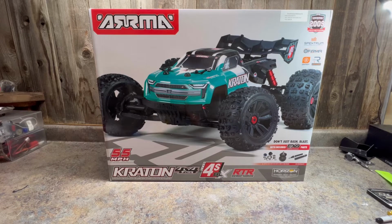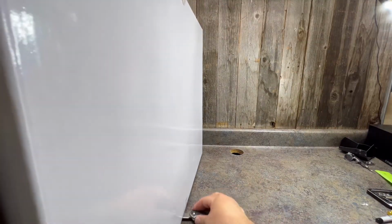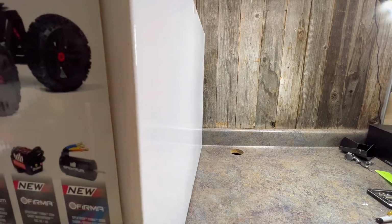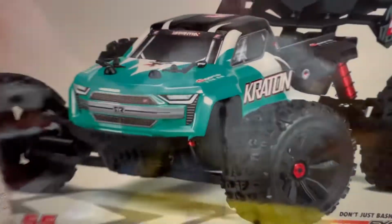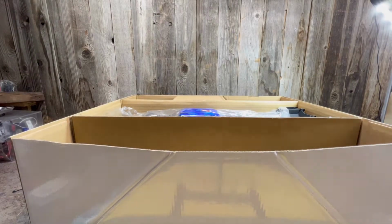The box, I will say, first impression, I automatically noticed that the box was not as big as maybe my brain thought it would be, which is an indication that it is a 4S, where a lot of people are comparing it to almost being the size of a 6S. Well, the box just kind of gave it away, which is exactly what I want. I want a smaller one. I have two 6S truggies and I want a smaller one. I have a Skeeter, and I really like the size of that one.